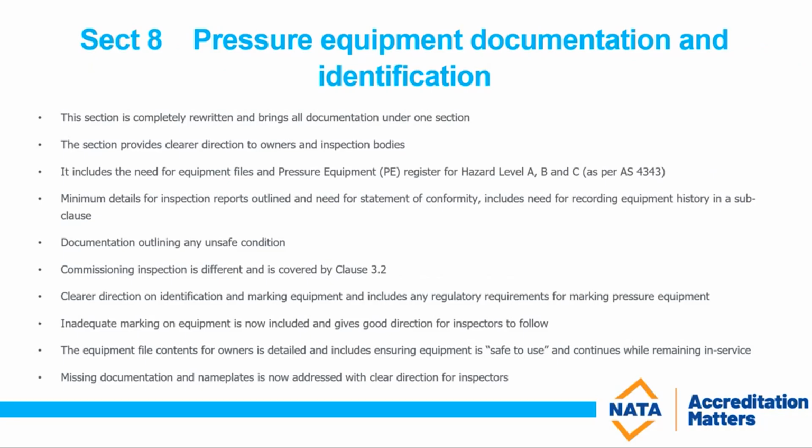Okay, this is a brand new section and has brought all the documentation into this section. It's a very, very good read and very clear and very informative to inspection bodies as well as the inspectors. It includes the need for equipment files. This really is an owner's obligation. It's actually a legislative requirement, but now the standard is saying owners, you need to keep a file on your pressure equipment. And obviously it specifies hazard level A, B, and C.